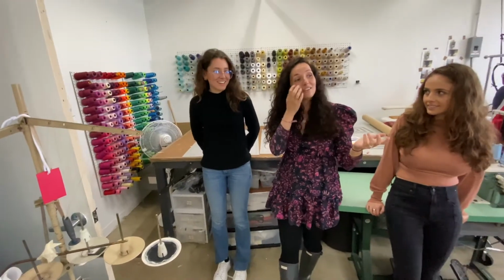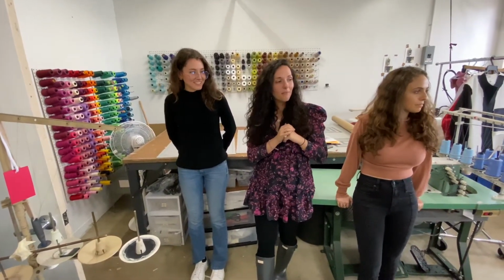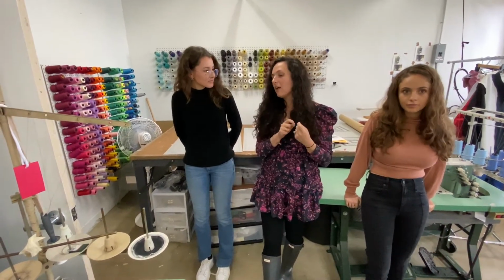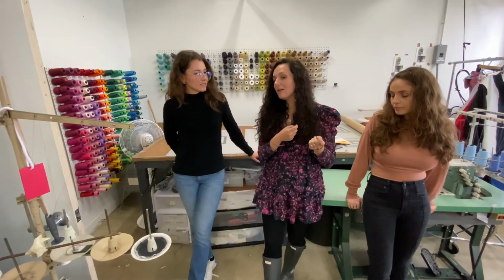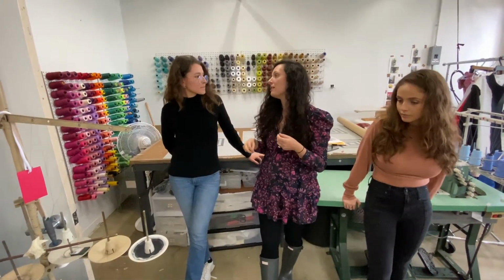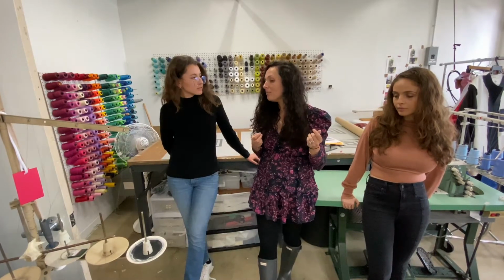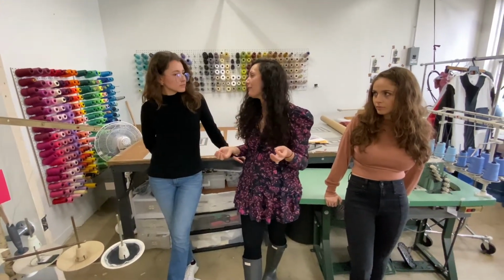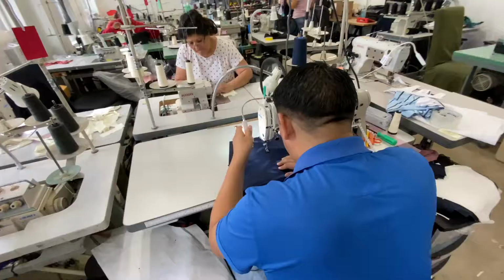So this is our sample room. And they're just focused on making sure the samples look as good as possible, but mainly figuring out if the pattern works for production. Because a lot of times we'll figure out it would have been easier for production if we had an extra notch here, or if this collar piece is not fitting the arc perfectly. So we are able to figure all those kinks out in this room.